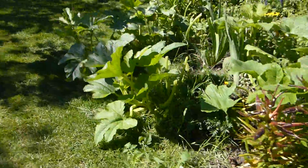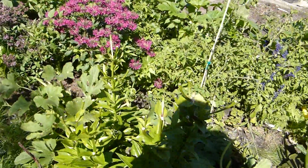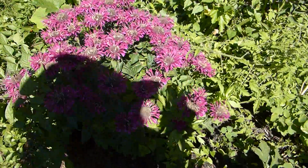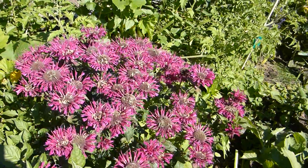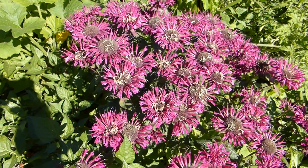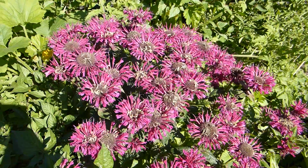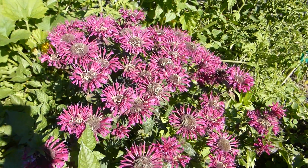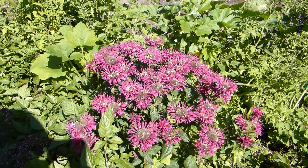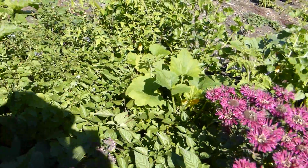I went to the year-end sale at Sunnyside and bought some sea berries. Right now, this is the Monarda. September, and it's still so pretty, for 3 months: July, August, and September. This is Monarda, and the bees on a sunny day like today hopefully will come and harvest some food, nectar.